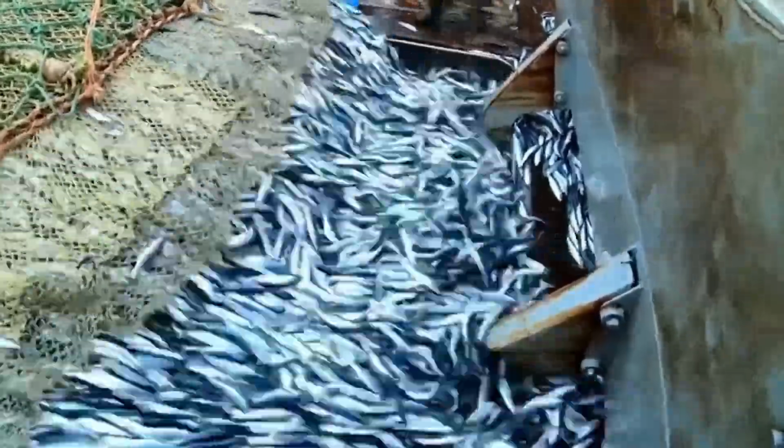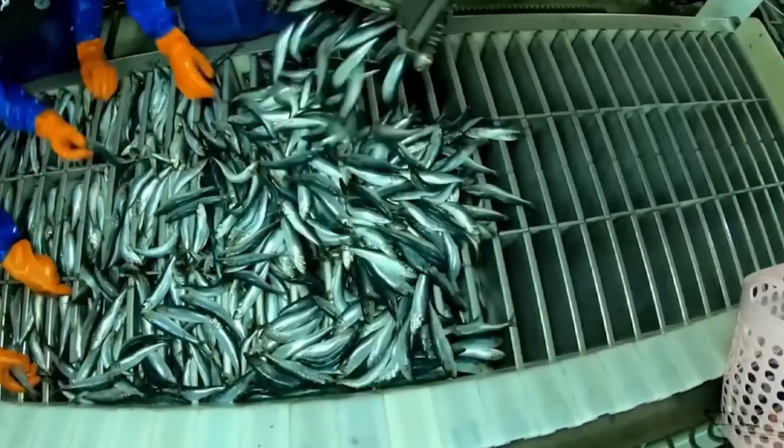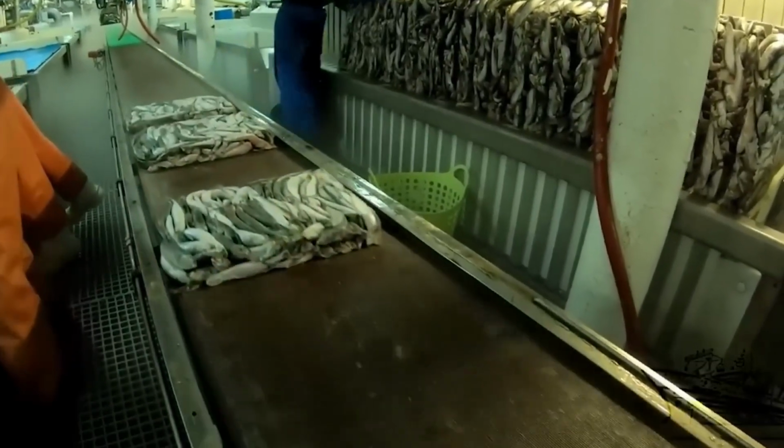3.2. The perfect hook set. Once a bluefin takes the bait, the real fight begins. Setting the hook properly is crucial. A weak hook set, and the fish will spit it out. A strong hook set means a battle that could last for hours.